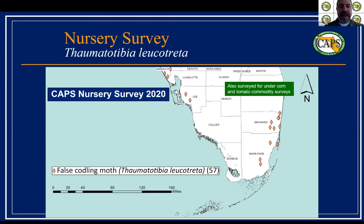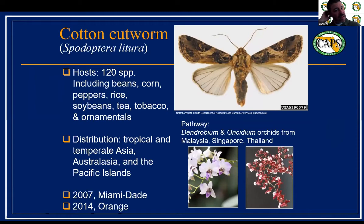Cotton cutworm, this is another noctuid moth. Its host list is around 120 species, some of the crops you've seen earlier, but also ornamentals. This one is often intercepted on orchids coming into Florida. And actually, we've intercepted it multiple times, in 2007 in Miami-Dade County, and in 2014 in Orange County, specifically the Apopka area, associated with orchid nurseries.